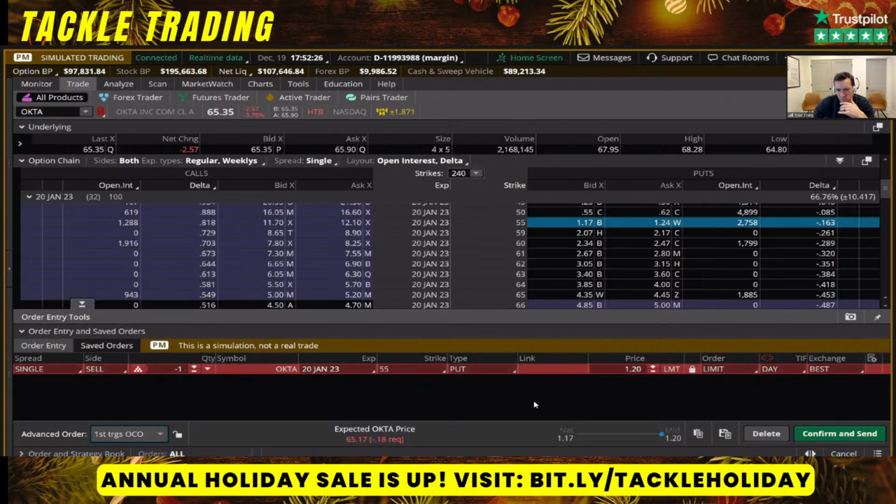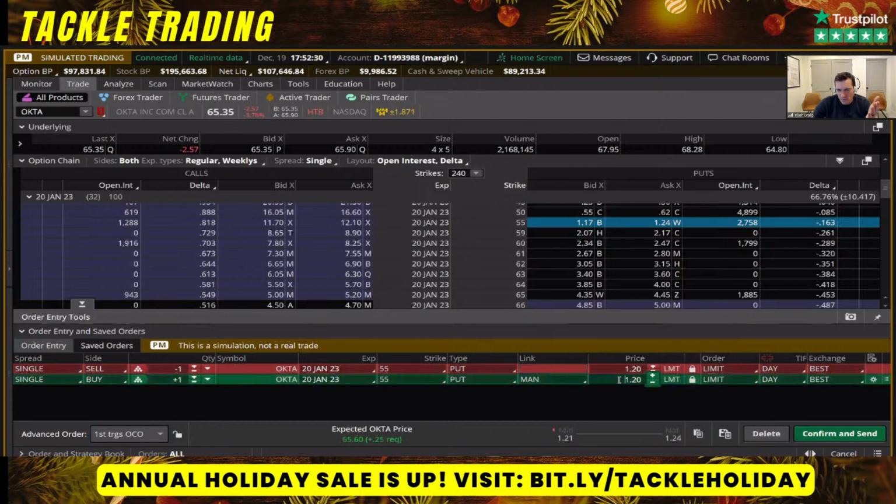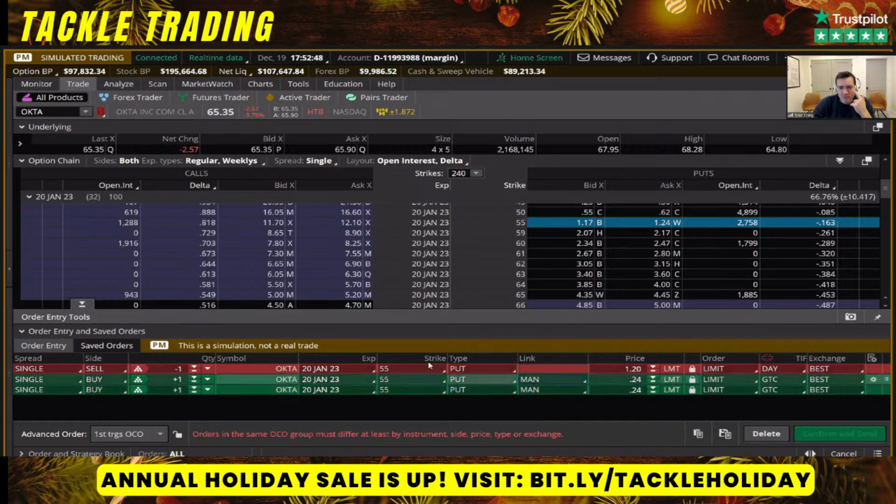Sold the put for $1.20. I'm going to right click and buy it back, create an opposite order. I'm going to close it at 24 cents because that would get me that 80% of the potential $1.20 profit. Good till canceled, because heaven knows I'm not going to hit that in one day. It's going to take a few days, at least. That's my entry. That's my target. And then I also want to buy it back if we hit 55.